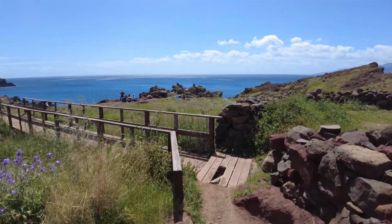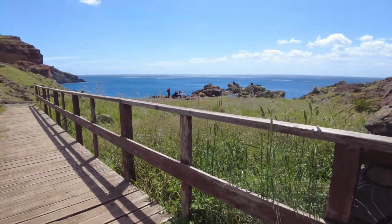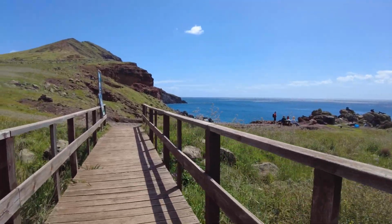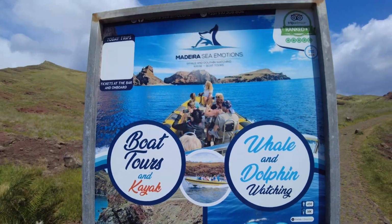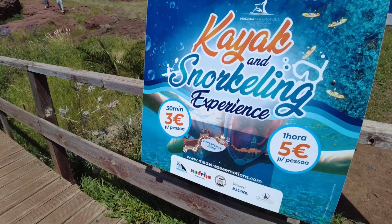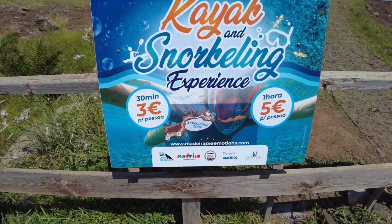Bridge too far, or not far at all. That was a rather pleasant jaunt downhill after hiking uphill for the most part there. But oh, they do boat tours here. Have a look at this. Some details here and some prices there. Madeira Sea Emotions, kayak and snorkeling experience. So it starts from €3 for 30 minutes.